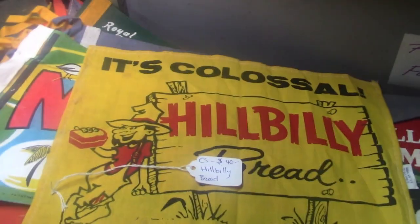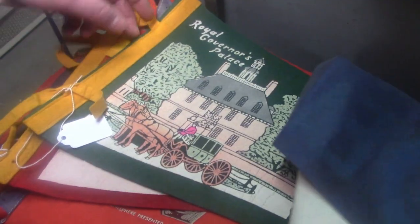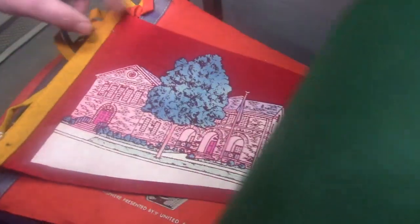Oh, I love these tourist places. Hillbilly, Miami Beach. I want to make a whole wall of these Eagles downstairs. That'd be cool. They're too expensive. I did get some from the auction house. Oh, Navy. My cousin and my uncle were in the Navy.